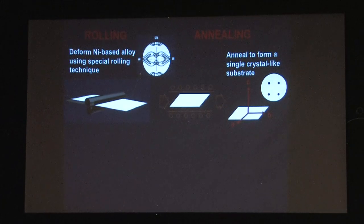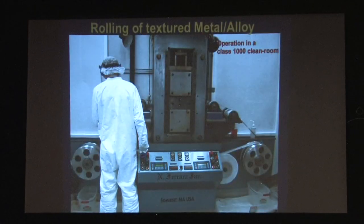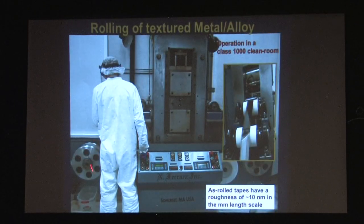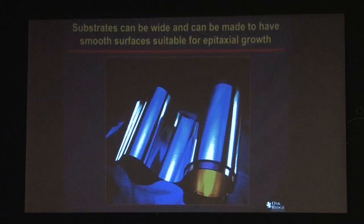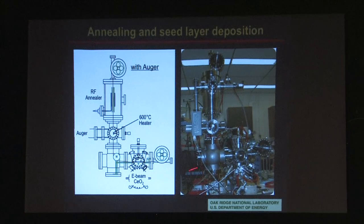But this foil is essentially a single crystal. And then in this process, we deposit layers on top of this foil so that the atoms in those layers adopt the same orientation as the atoms in the metal. And so here is the metal that is being rolled in a clean room environment because you don't want any dust on there. And that's what it looks like, as I mentioned, just like aluminum foil. And then we take this and we're putting it through certain systems. There's a spool of the metal here. It goes like this and comes out here.